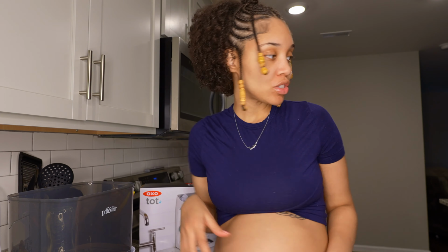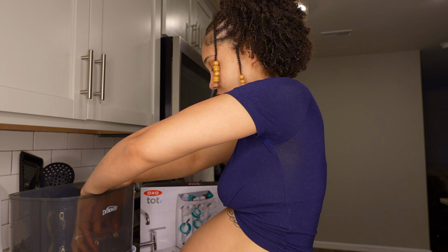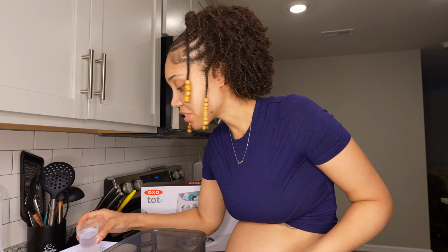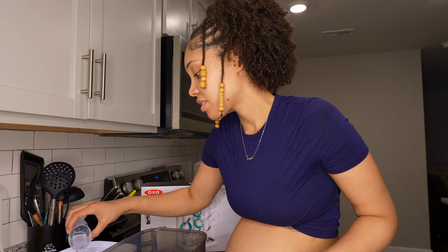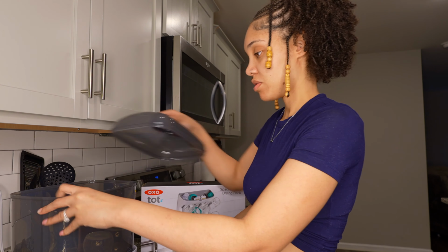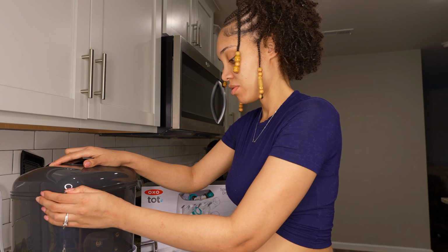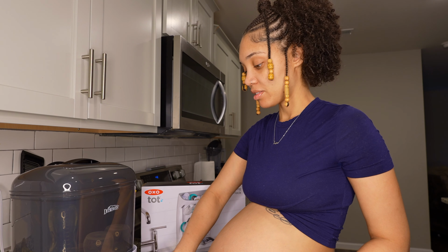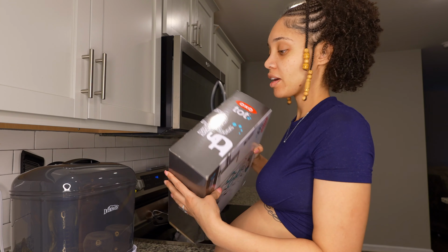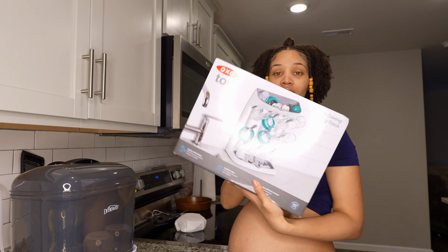Well, might as well just run it again, only because I did not put these two in. So I will go ahead and put these two in. Do I need to add more water? I do. So let me go ahead and fill this up. Okay, so I'm gonna fill this up. Put this on here. And then we'll go ahead and start that. Sterilize those 3.